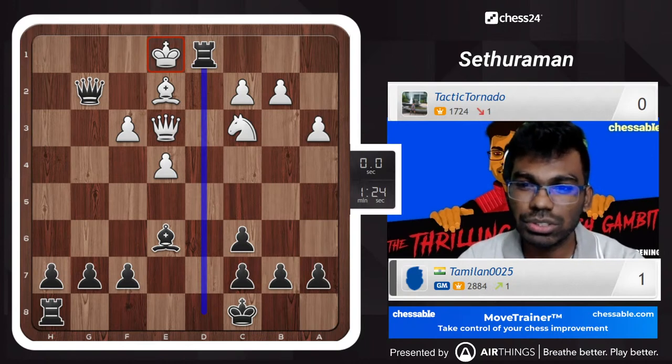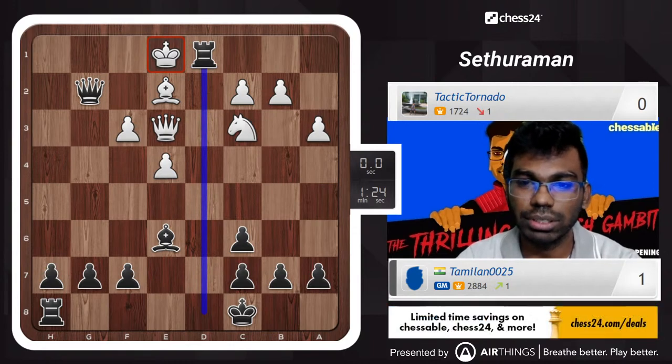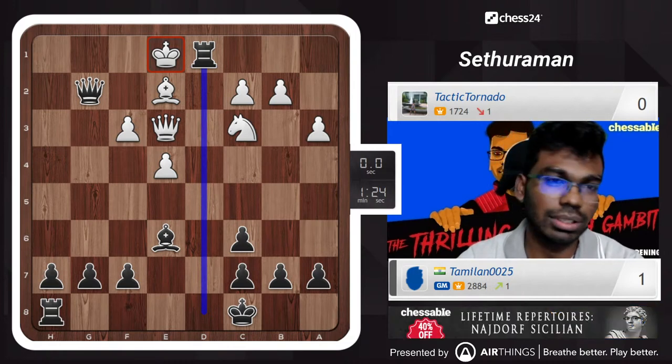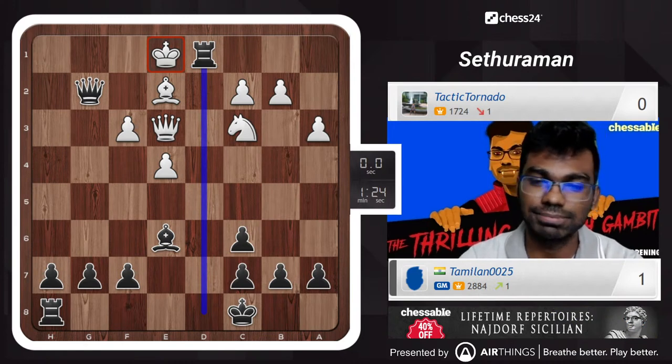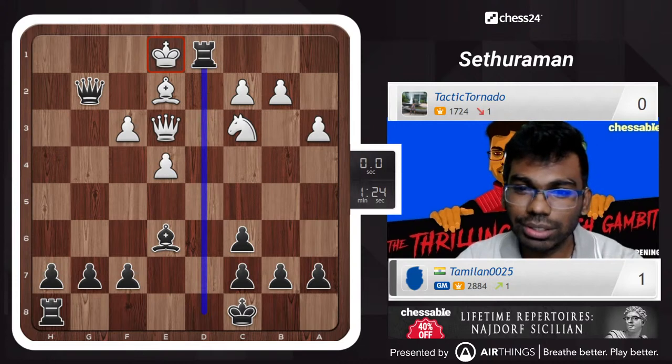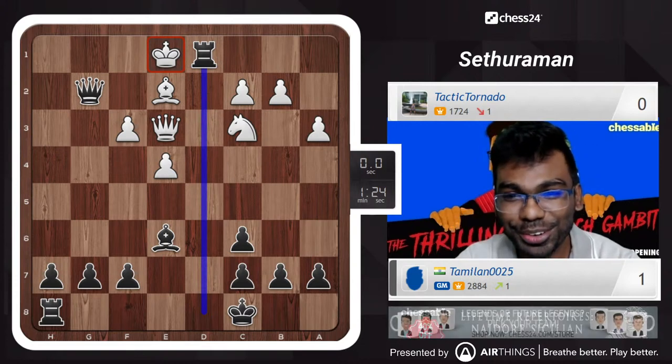So as a beginner, I always play the London system as white, and Sicilian against e4 and Benoni against d4 as black. Any suggestions? Yeah, it's a great opening as well. I don't have any suggestions. If you love playing it, keep playing it as long as you enjoy. It's pretty diplomatic, lol.